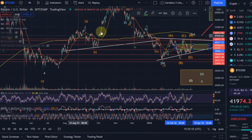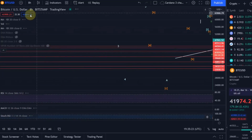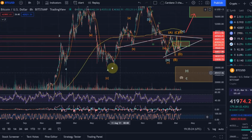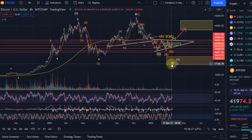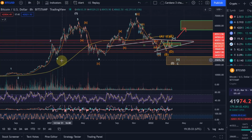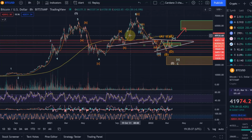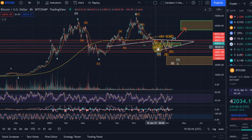I was asked again a few times why my view is that we have to get into this yellow target area, why Bitcoin has to make that lower low compared to this wave A low back in June of 29k. I always get asked, could the low already be in? Yes, of course it could, but only in my opinion with a very, very low probability. I would be very surprised if for whatever reason Bitcoin is not going into this yellow target area.